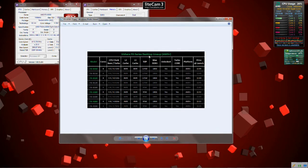Okay, so looking at the desktop lineup, excuse me one second. We can see the 8350 up here with the 8 cores, the base frequency, the cache, total dependent power is still at 125 watts. The memory is still up to 1866, although I believe you can overclock even past that. It's unlocked turbo core, platform AM3 Plus, and launch price in dollars there. And we have the 8320, the 6300 and the 4300 as well.